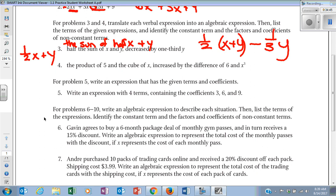It's because it says the sum of half of x. Yeah, so the half of x goes only with this. When you see sum of, you're going to have two things you're looking for, and what's going to separate them is the and, right? Right here it says sum of x and y, right? So sum of, this is the first thing, and this is the second thing that you're going to be adding.